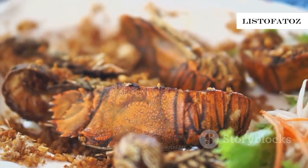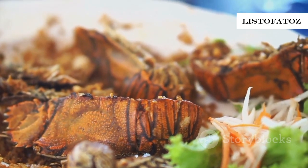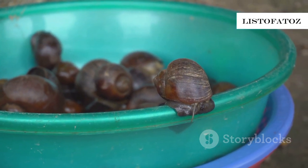Yep, you heard that right. We're turning ecological problems into culinary solutions. These ecological troublemakers are showing up on dinner plates, and it's a tasty way to help our environment. By eating them, we can help control their populations and reduce their impact.